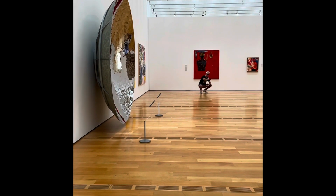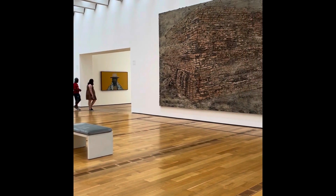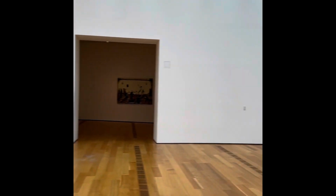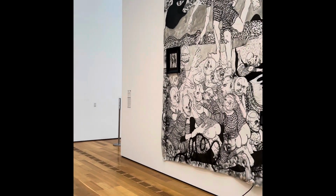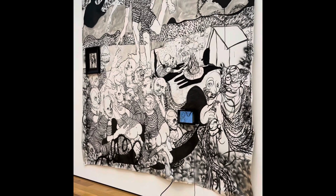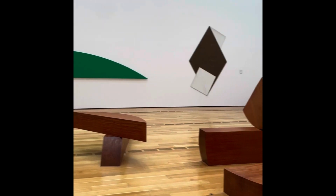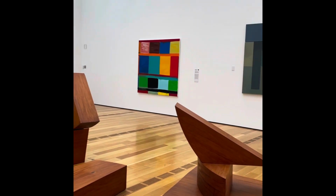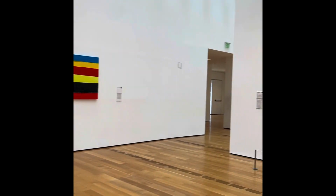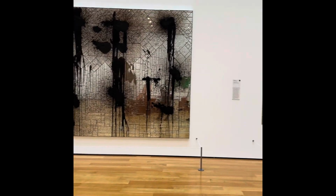Here's a whole nother room of lots of art. Lots of full wall paintings and artistic depictions. This one actually has a video on how the drawings were done. And here you have a lot of abstract paintings, a lot of abstract sculptures, lots of colors. And I'm really digging that one right there. That one's very, very cool.